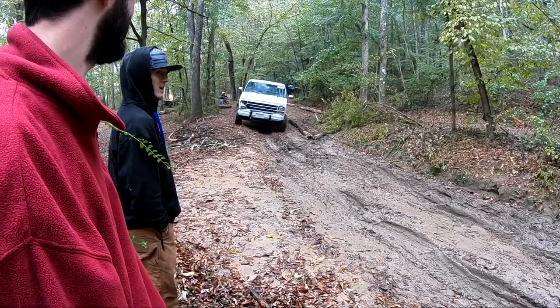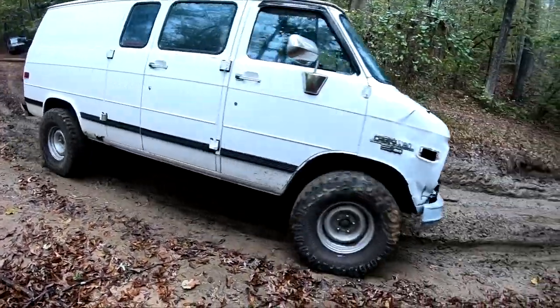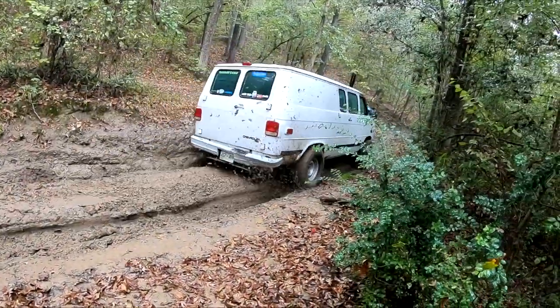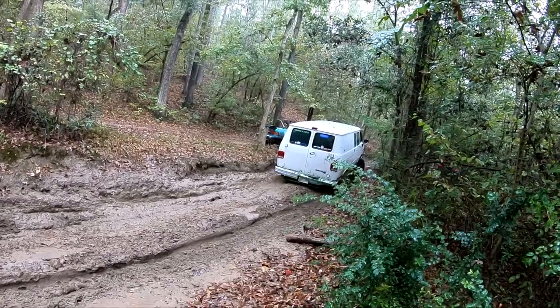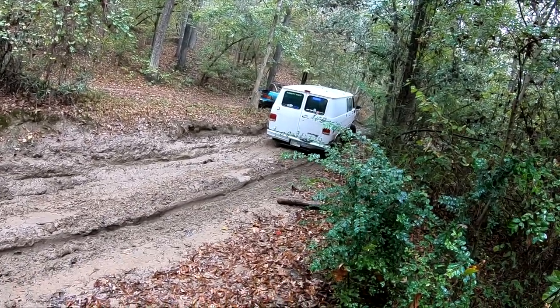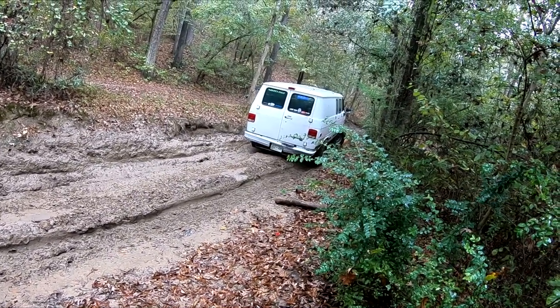Hey, will he be able to make it? Will he be able to make it? Oh yeah, he should. Through that car? Oh yeah. Oh, fuck. Yes. No! It's close. It's too heavy. Yeah. Yes, man. Look how thick that mud is. I know.